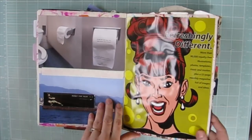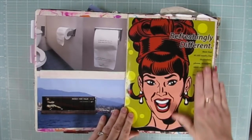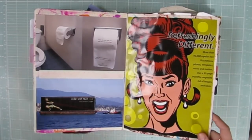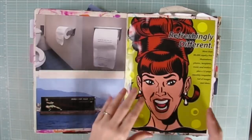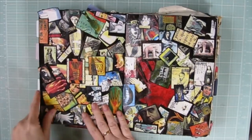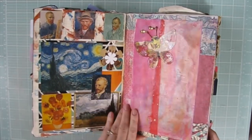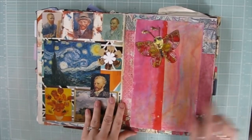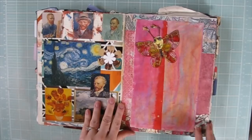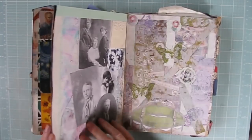And sometimes, like this, I just love advertisements, really good advertising, and I'll pull them out of magazines, and I may not ever even intend to use it on a journal page of any kind, but I just love the picture. So what do you do with that? You stick it in your Use It Up journal. That's what you do. Some of these, this was a page out of another journal that I never really finished, and it just quit speaking to me, and I didn't know what to do with it, so I stuck it in there.